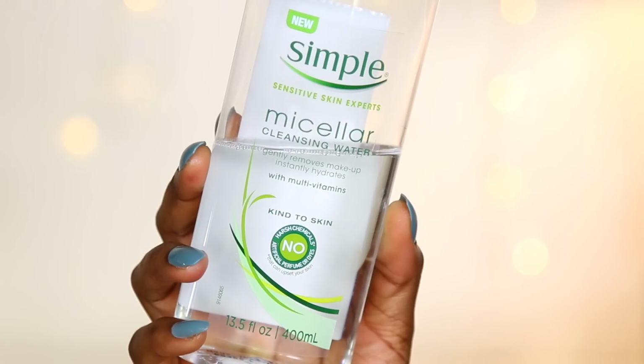The one that I use is from Simple. I've been using this one for a while. I've actually talked about this in a few videos. It's very gentle, doesn't have any harsh chemicals, and it's super cheap. After you use a face wash, chances are there's probably some debris still left in your skin. So I follow this up with the cleansing water, and it just really makes sure that my skin is cleansed without being stripped.